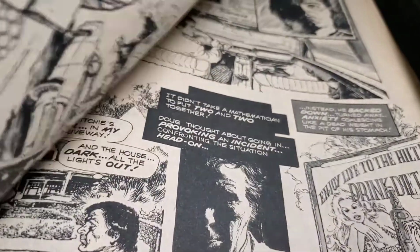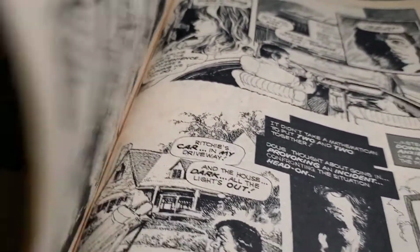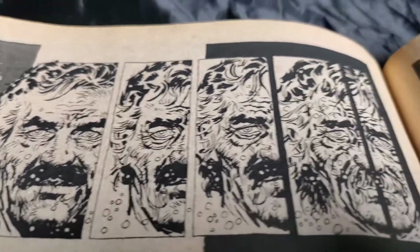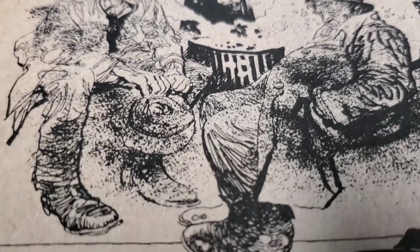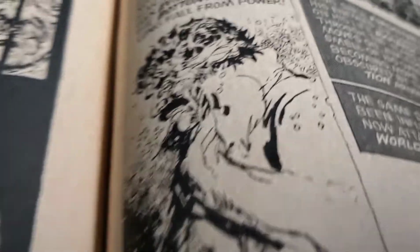See, guys, a half hour has gone by, and I am thoroughly enjoying myself. These pages are nice and crisp. I don't know when the last time this book has been read. It's in that fantastic of a condition.